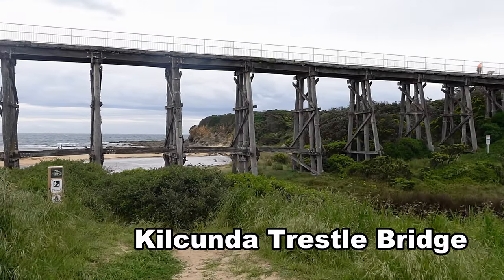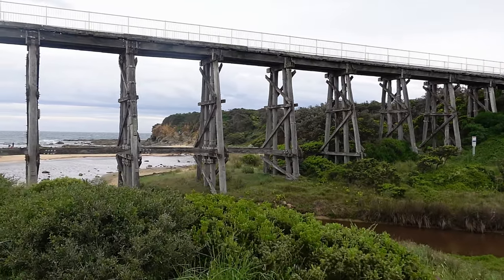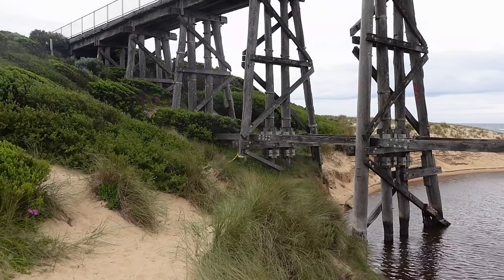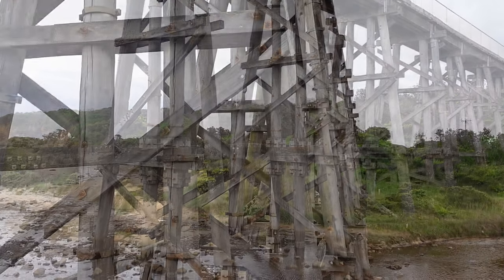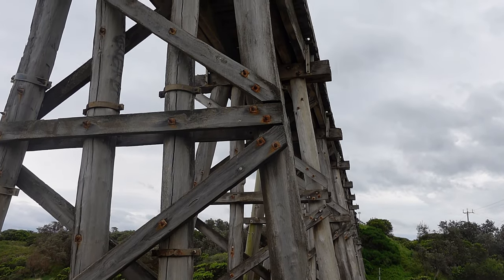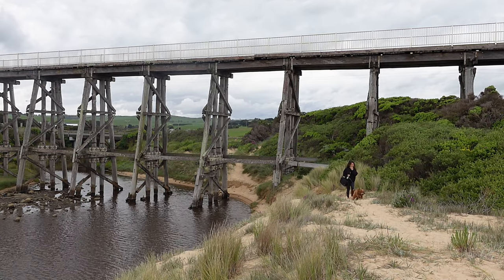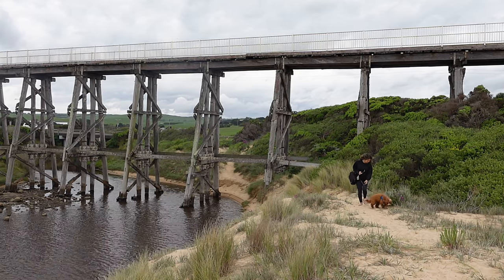The Kilcunda Trestle Railway Bridge is the bridge we crossed earlier on our bike ride along the rail trail to Kilcunda. It is approximately 13 kilometres from Wonthaggi. It was constructed in 1911, and the heritage listed bridge stretches 91 metres across the Bourne River and is 12 metres high. The wooden trestle bridge formed part of the Woolamai-Wonthaggi Railway until 1978 and is now a feature of the Bass Coast Rail Trail, where you can pedal or stroll along the iconic bridge, stopping to take in the views of the creek and the sandy Kilcunda Beach.